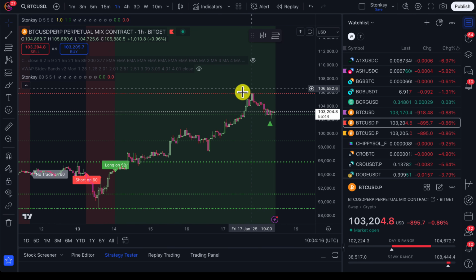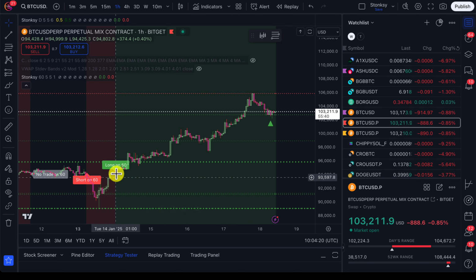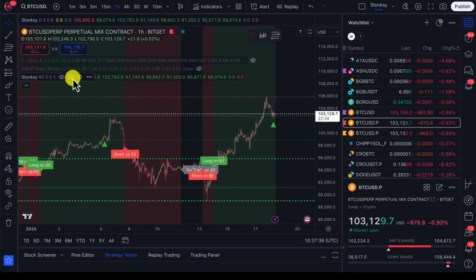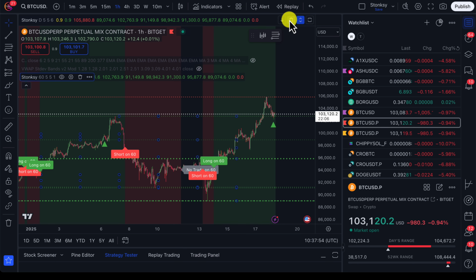What I noticed was that on about the 14th of January, I saw Stonksy go green on the 1 hour time frame. Just so you know, I've got Stonksy set pretty much as it comes out of the box. I've got the sensitivity on 5, confirmation period on 1, and the higher time frame to monitor set to 1 hour. Those are the only things I might have changed, so if you want to copy those and follow along, you can.